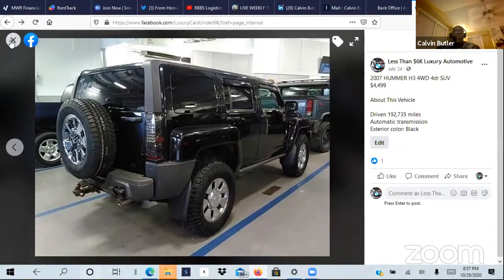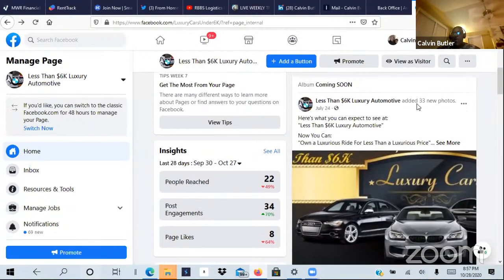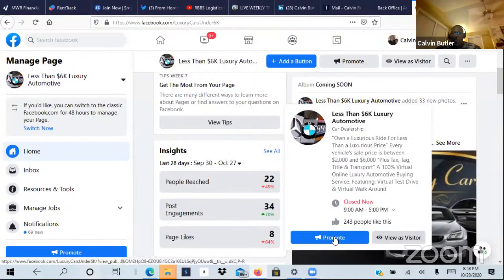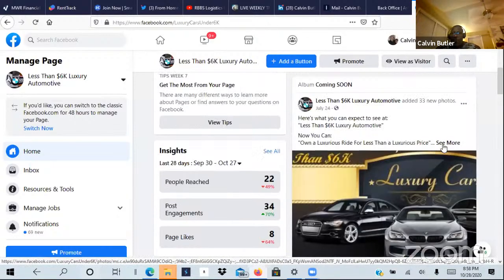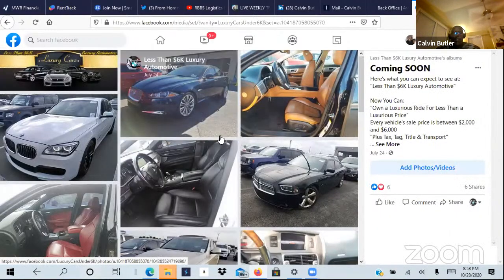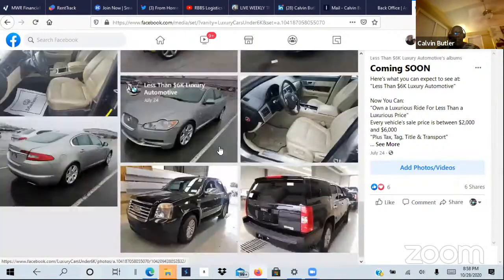But that gives you a good idea of the type of vehicles that we would be showcasing. This is our coming soon showcase. So it kind of lays it out there for you. Pretty nice vehicles.